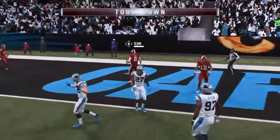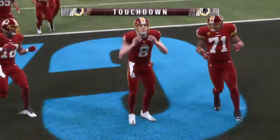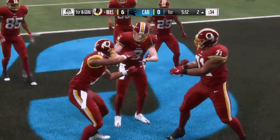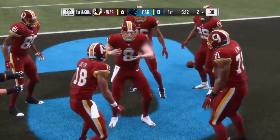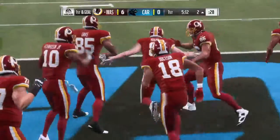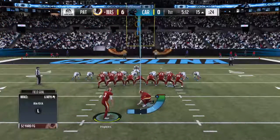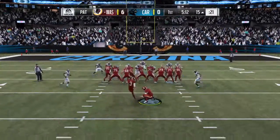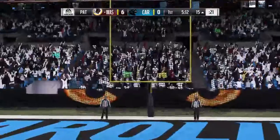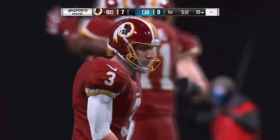And he will score. Touchdown, Washington. Kevin Hogan, a 6-yard touchdown run. And the Redskins have taken a first quarter lead. That was not a designed run. It was supposed to be a pass, but it turned into an exceptional run. What a scramble for a touchdown. The point after through the raindrops, up and good. And it's now a 7-0 game.